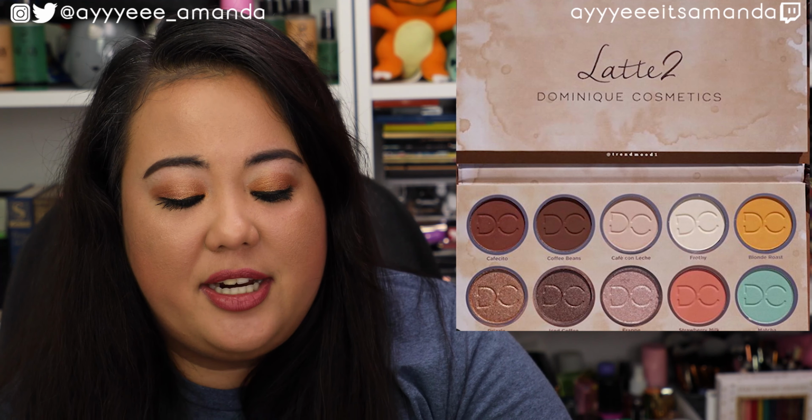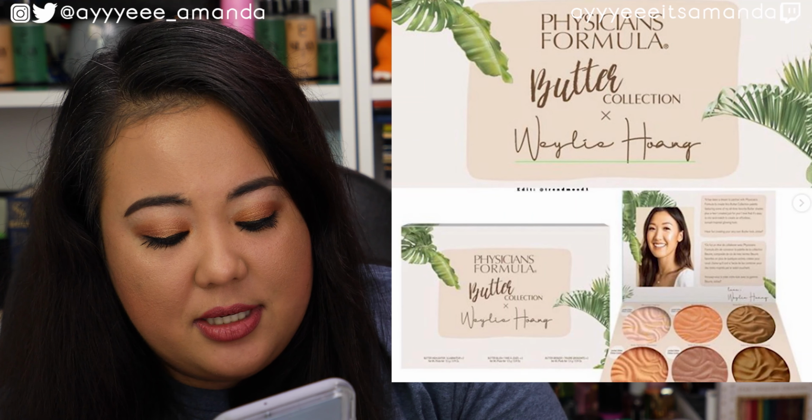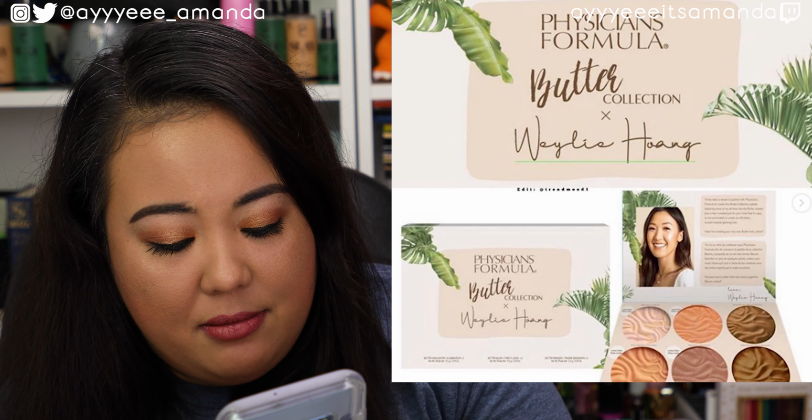Physicians Formula is collaborating with someone I don't know. Waylay? Sorry, I'm probably saying her name wrong. Ooh, but this face palette looks nice. You got some bronzers, some blushes, no highlighters. Okay, I actually kind of want this for $15.